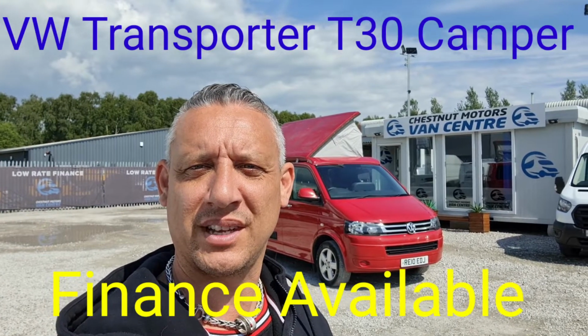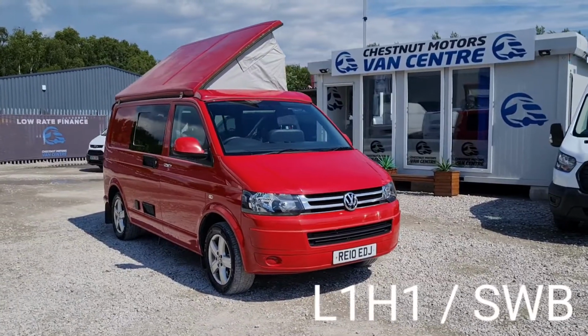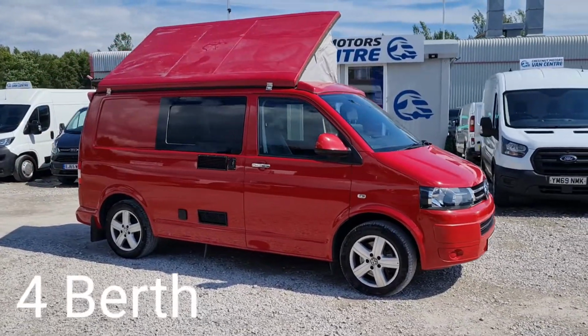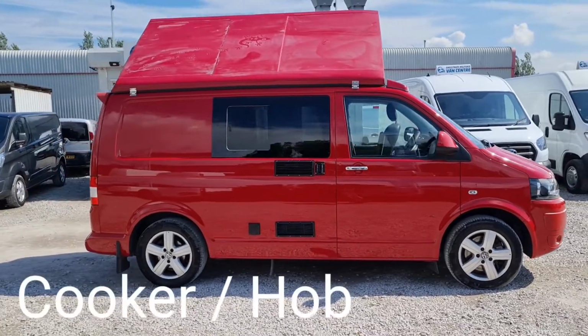I'll show you around my 2010 VW camper. It's a 2010 Tempest VW Transporter. It's a T30. 4-berth camper. Registered on the logbook as a motor caravan, so it's a fully registered one.